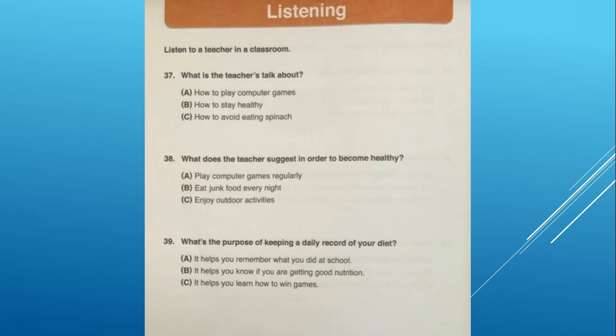Number 38. What does the teacher suggest in order to become healthy? A. Play computer games regularly. B. Eat junk food every night. C. Enjoy outdoor activities.